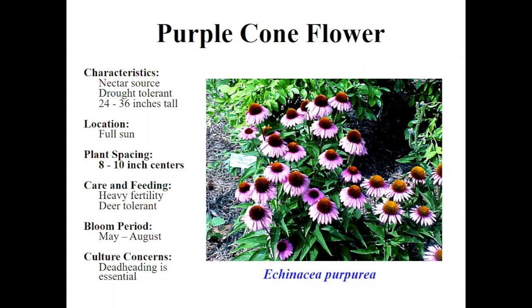They said that they can handle the deer. Deadheading is essential, so if you give it those things, it'll grow and thrive. I encourage this one; you need to get it. It's a good plant to have. I have a couple of them.